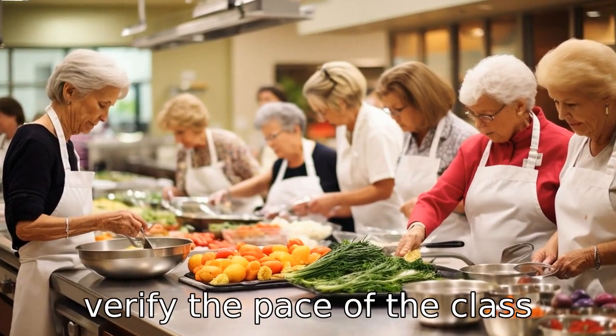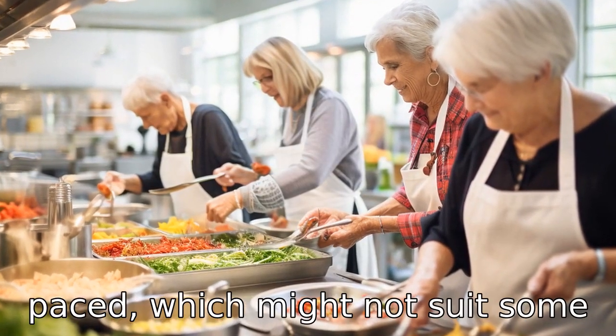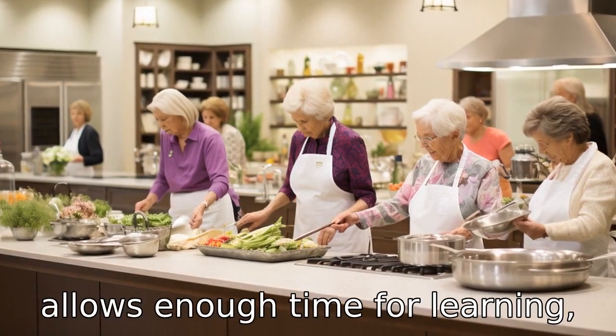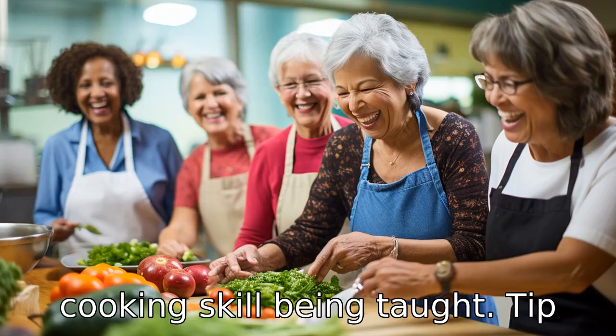Tip 6. Verify the pace of the class. Some cooking classes can be fast-paced, which might not suit some seniors. It's essential to choose a class with a pace that allows enough time for learning, understanding, and practicing the cooking skill being taught.